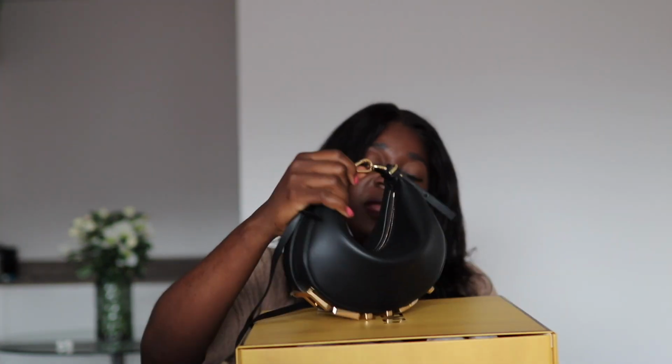And obviously at the bottom you have the Fendi logo that's there, and the bag actually can stand. Let me just do this. The bag stands perfectly on a flat surface, so you don't have to worry about the fact that it's a different style, I guess. It stands perfectly, it's not a problem. So that's pretty much it. This is all I have to show you.